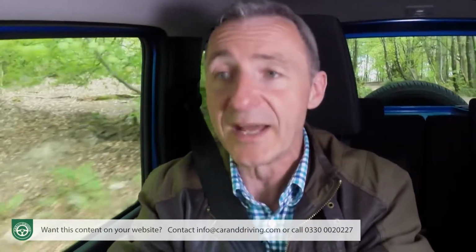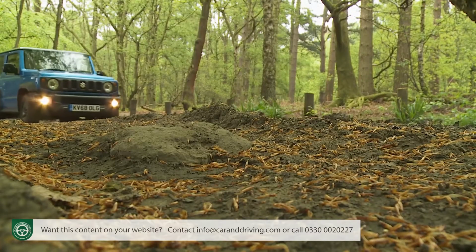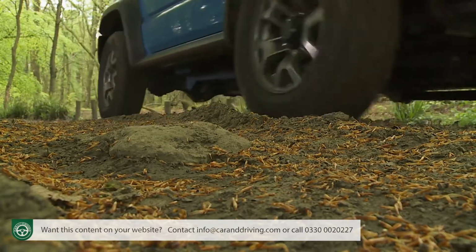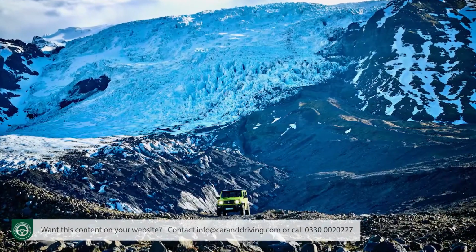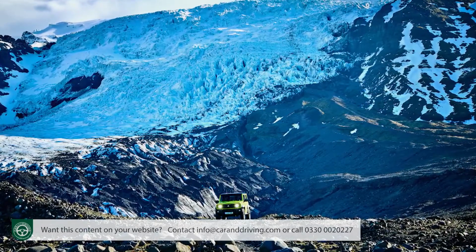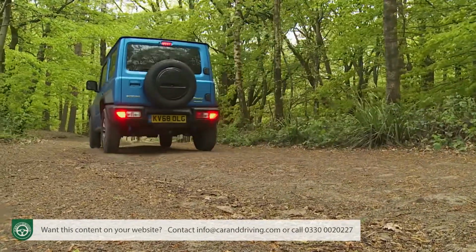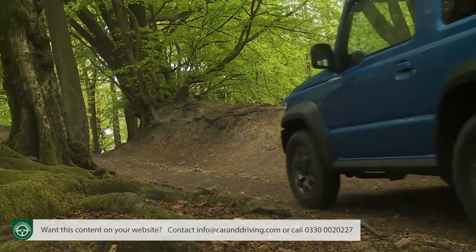And if those surfaces are soft, this car's feather-like curb weight will be a huge advantage. Now, it tips the scales at just 1,135 kilos, so it won't sink into light snow or gloopy mud in the way that a larger SUV would, which is why in Iceland, for example, Jimnys are the only SUVs that, with appropriate tyres of course, can drive across the country's glaciers. Complementing all this are short front and rear overhangs that facilitate a set of off-roading stats that are good enough to better those of a rugged Jeep Wrangler.